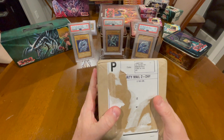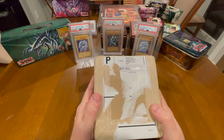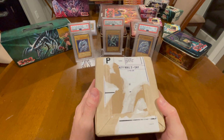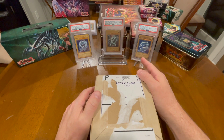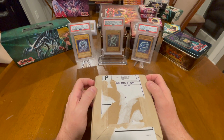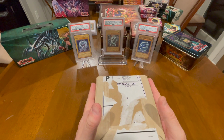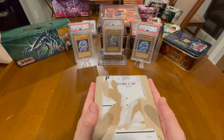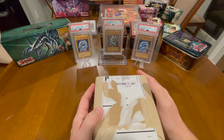Okay, so this is my first PSA submission, but my second return, because the other submission I sent was my high value items that I sent using Express. And that came back in about 2.5 weeks. These are economy, so these were $50 a card. These were $150 a card. This one was upcharged to $300.